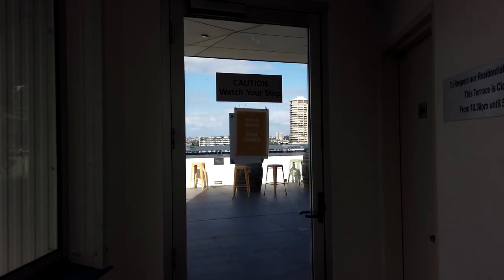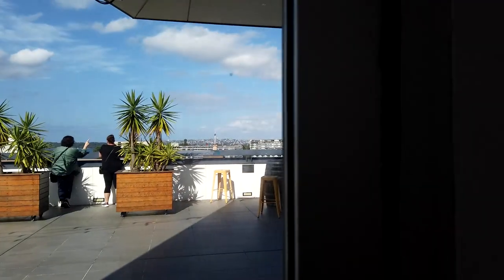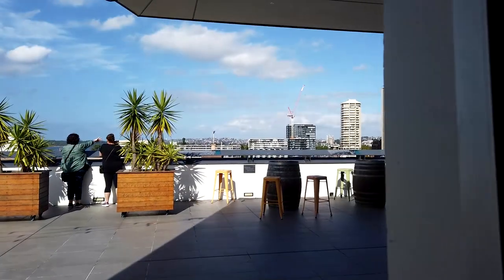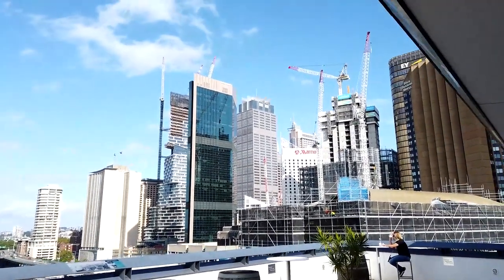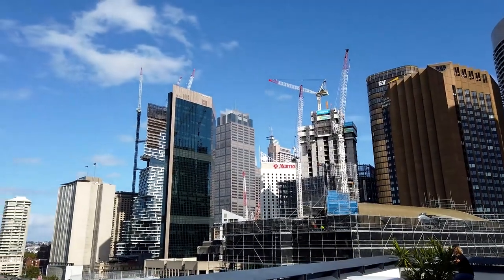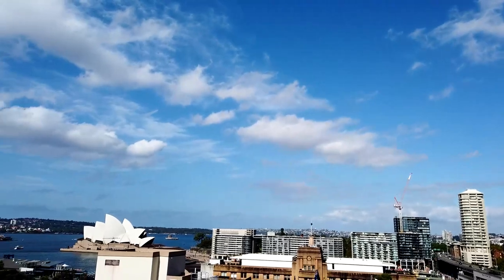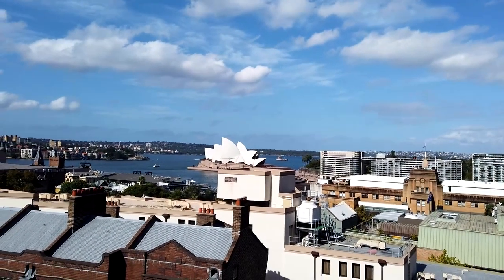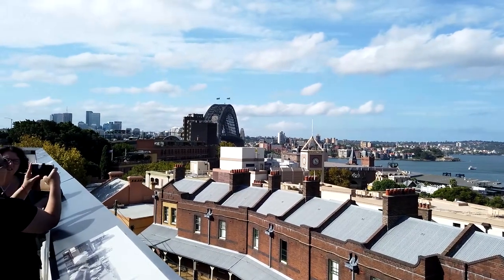Famous deck here at YHA Sydney with great views, so they tell me. So let's go and have a bit of a look. So we've got some skyscrapers that way, plenty of hotels, but the real star of the show is when you come out here. Harbour Bridge, Opera House, amazing views.